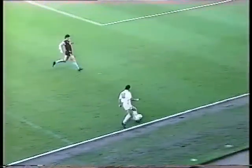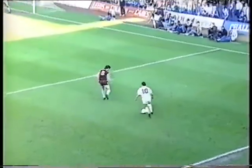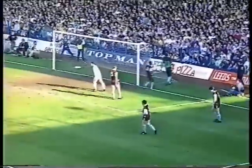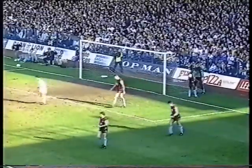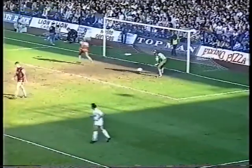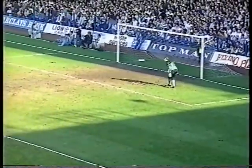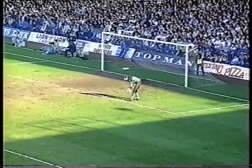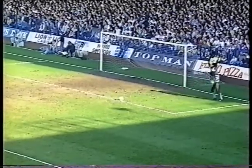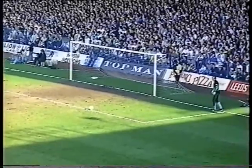Hendry battling away, and he does well. Chapman. Good ball for Berardi into space. Berardi can have a run at Tony Gale. Can he get inside the box? Yes, he can. Wastes the opportunity. You can't help but feel that the hard work was all done there when Berardi elected to shoot. Leeds had plenty of support. They had Chapman, Strachan and Speed all waiting for the square cut ball. And Berardi wasting the opportunity, knocking it wide of the near post.